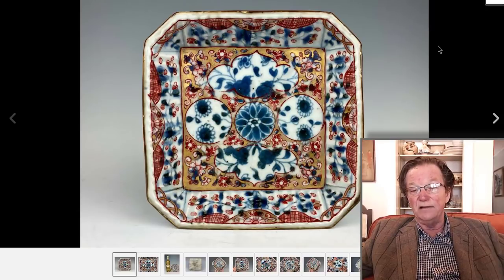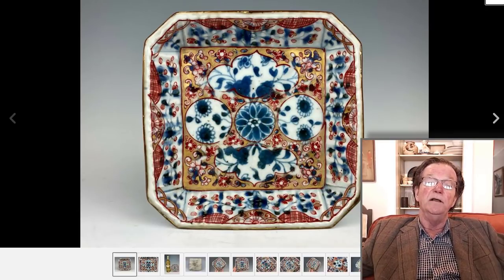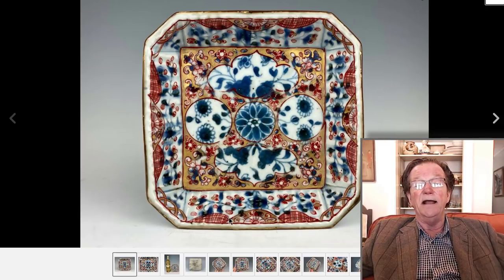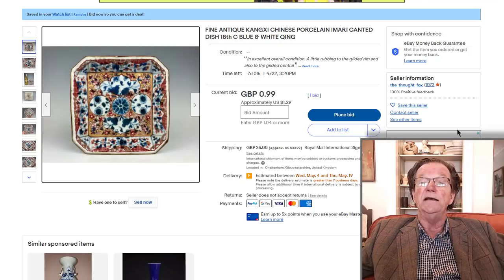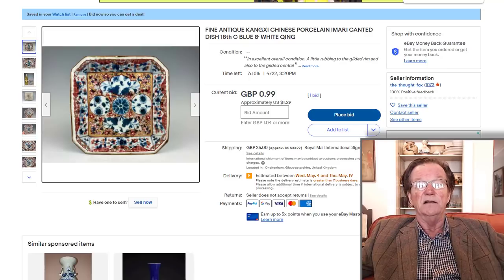And then another seller we came across, they have two of these square plates. One of them is this one, which is Kangxi, and it's been clobbered in Europe. This is known as clobberware, where they add extra decorations. Here it's red, predominantly in gold, and a rather nice example. And it's up to a whopping $1.29. So you want to look into that because it's a $150 to $250 dish.